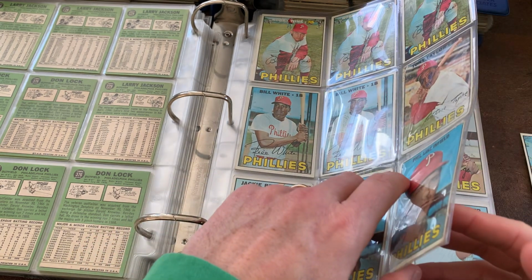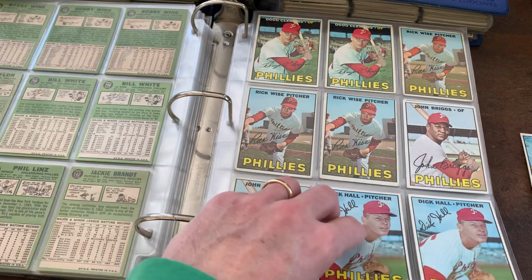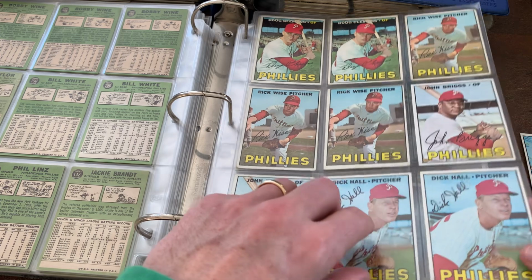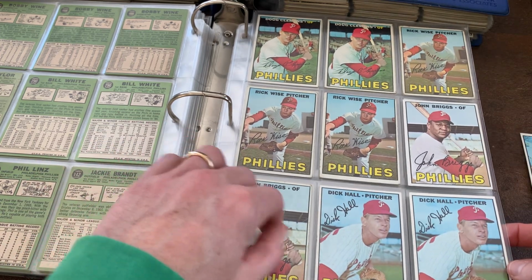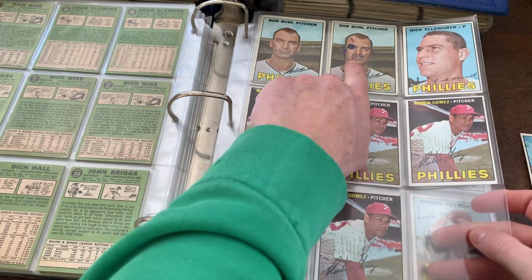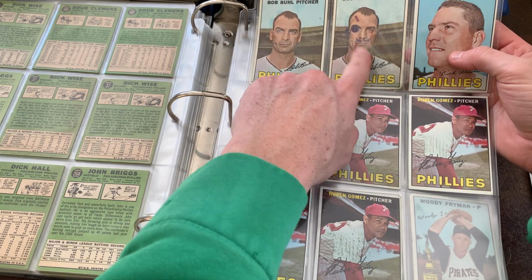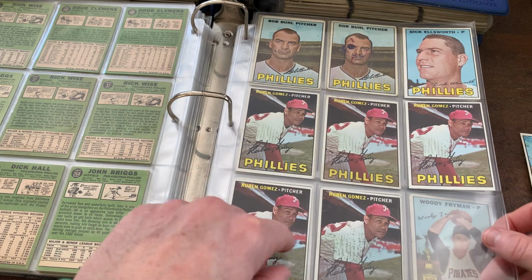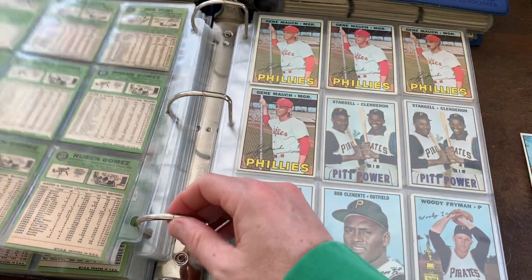But let's see, I think the Ruben Gomez, I think he is with the Phillies, so he is. So let's keep an eye out for Ruben Gomez. I didn't see him yet. Speaking of, here he is. I don't know if you see it. The guy drew like a Frankenstein and then an evil mustache on this guy. But all right, so we got 5 Ruben Gomezes, and let's see if any of them are the error.